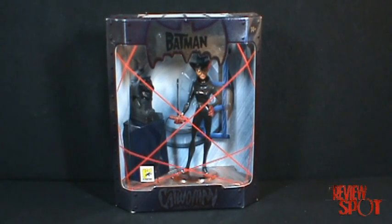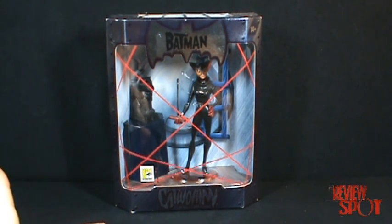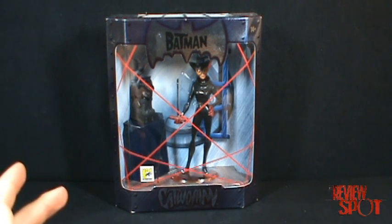Spot, we're going to be having a look at the Batman's Comic-Con exclusive Catwoman. This was the first time Catwoman was released for the Batman wave. Later on, Catwoman would be released, I think with a repaint. She was repainted in a purple that was released in, I think, a 4-pack.